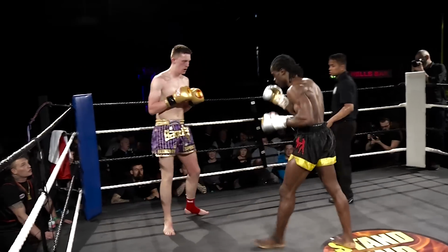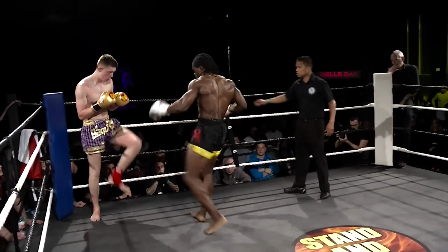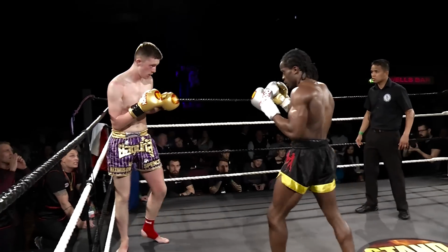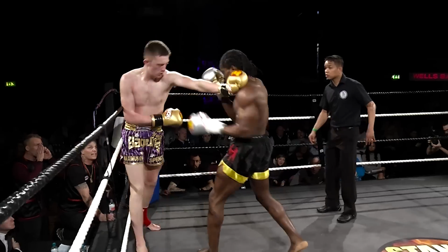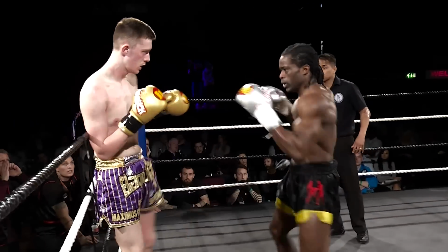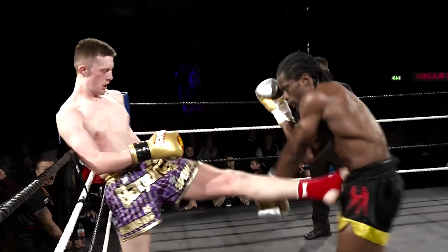Again, for me, Iversen is still pushing the pace. He's still the one coming forward, and he's still backing Spence up into the corner. I'd like to see a little bit more productivity from Spence. Spence has been a little bit reactionary for me. And again, Iversen seems to have more of the sting in his shots at the moment, but both of these guys look like they're starting to look fatigued.